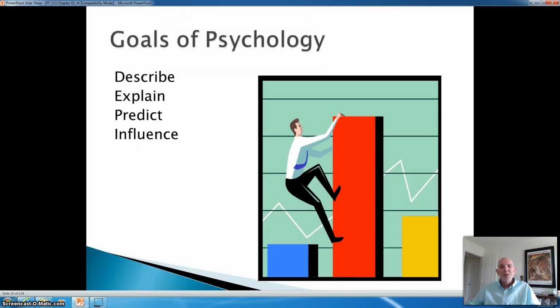So these are the 4 goals of psychology, and we usually address them in this order. They usually unfold in this order. And how best to describe, explain, predict, and influence behavior and mental processes for the betterment of the individual, for the family, the work setting, and even the community at large. These are the goals of psychology. In this short lecture, we've looked at definition of psychology and the goals of psychology.